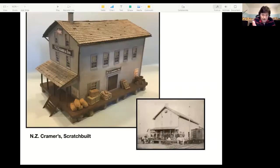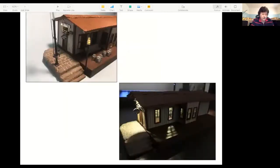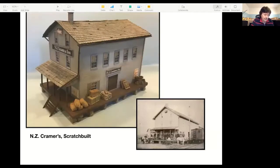Kramer's was built in 1873 as a warehouse and was taken over by the Kramers themselves in 1890 as a hardware store. And there's that archival photo again at the bottom. Again, I used scribed styrene sheet for the walls and Tichy windows. One of my favorite go-tos for curtain material or shade material is I take used coffee filters and put them up in the windows.